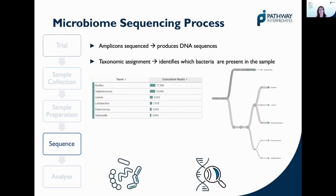So then we sequence our DNA, and we get these reads of DNA, and then we use a computer program to assign the taxonomy to them. So we put these DNA sequences through, and we identify which bacteria are present in the sample. And this here is an example of that. We get our bacterial taxon, we get the number of reads, and we can also get a taxonomic tree that comes out of this and tells us what bacteria are present.